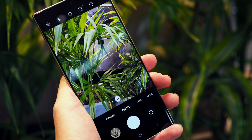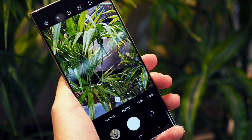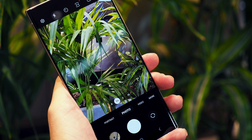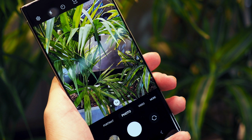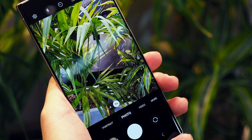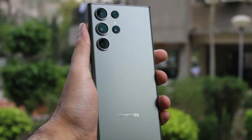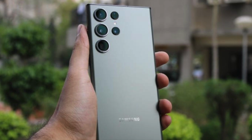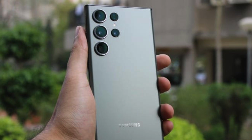According to the rumors, in the camera department, it's going to have the same camera sensors as we had in the S23 Ultra. For example, if we talk about the rear cameras, it is rocking a 200 megapixel main camera, 12 megapixel ultra wide, 10 megapixel telephoto which can go all the way up to 3 times zoom, and a 50 megapixel periscope which can go up to 5 times zoom. If you talk about the front camera, both are rocking 12 megapixel cameras.